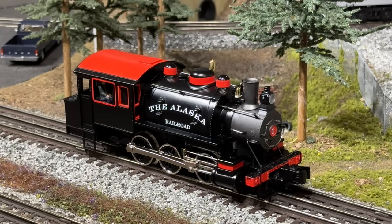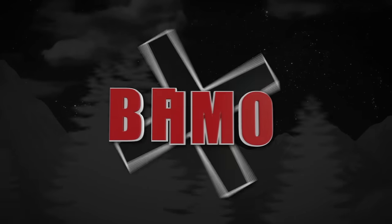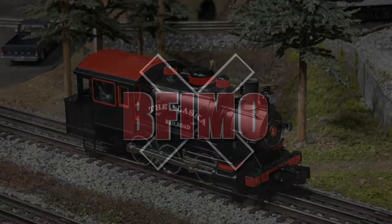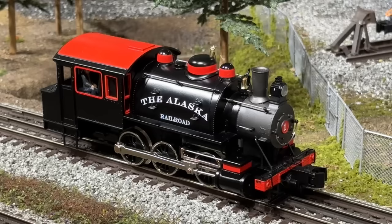But before we start this thing up, it's time for BFIMO. This time around, again, a no-brainer. This thing is so cute. Like I said in the intro, this may be the most adorable locomotive I've ever seen in my life, and it's certainly the most adorable locomotive in my collection. All right, let's start this thing up.